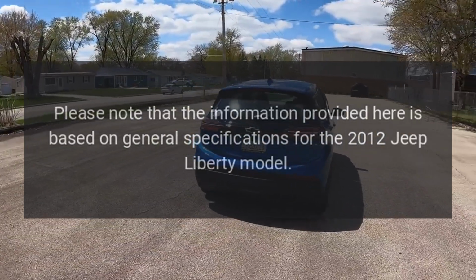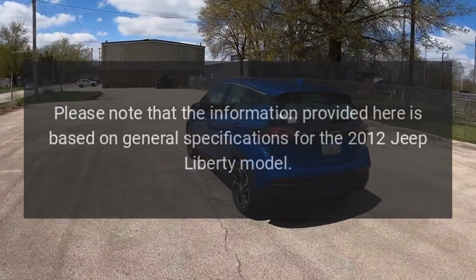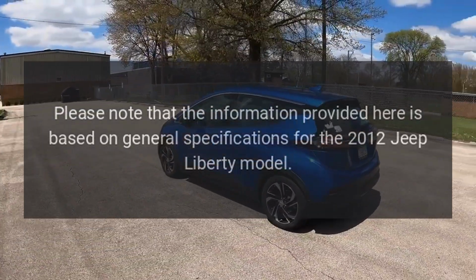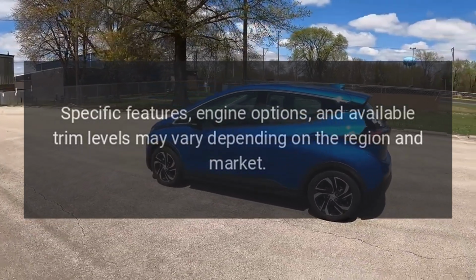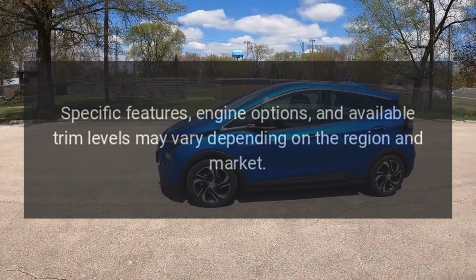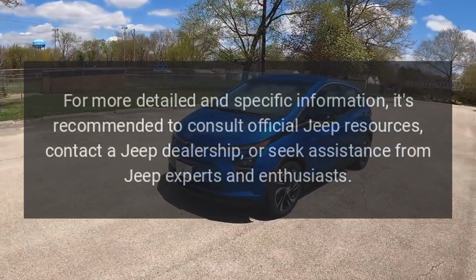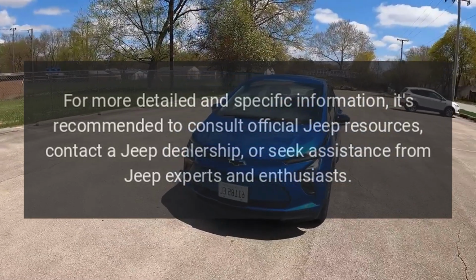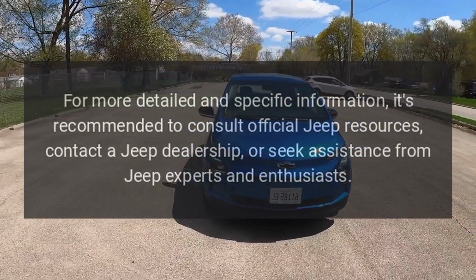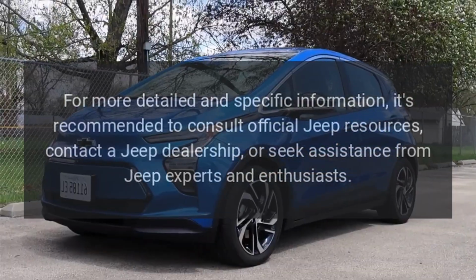Please note that the information provided here is based on general specifications for the 2012 Jeep Liberty model. Specific features, engine options, and available trim levels may vary depending on the region and market. For more detailed and specific information, it's recommended to consult official Jeep resources, contact a Jeep dealership, or seek assistance from Jeep experts and enthusiasts.